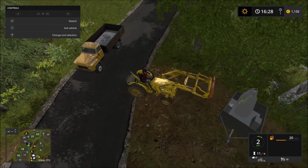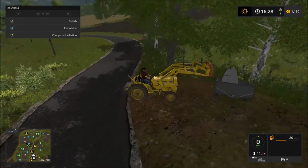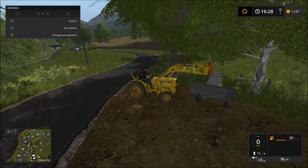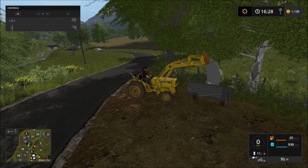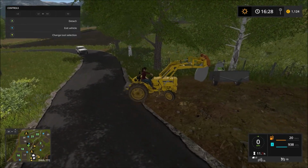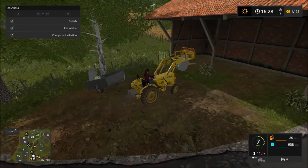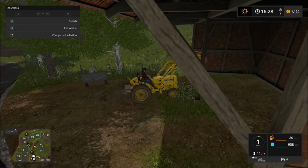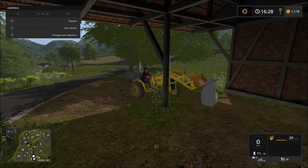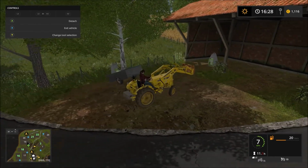Right, that looks about right. And there. How is this going to handle the weight? We've got a 500 kilo back weight. That's much better. Can we put it down? It doesn't really matter if this tumbles over, I suppose. How much is in there? 930. That's a couple of days' worth there. Let's just see what's in the other bag.